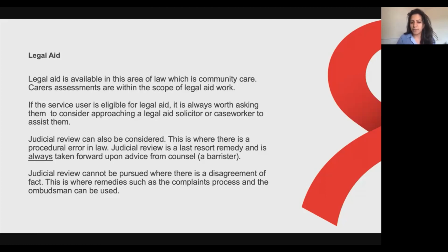Judicial review cannot be taken where there's a disagreement of fact. That's where remedies such as the complaints process and Ombudsman can be used. Judicial review will be really useful if you've asked for a carer's assessment and you've been refused, because that is a procedural error in law. As a carer, you're entitled to an assessment under section 10, or if you're a young carer, all those different sections. If you're living in Wales, section 24. So if you're point blank refused, then go to the solicitor and ask them to help you out.